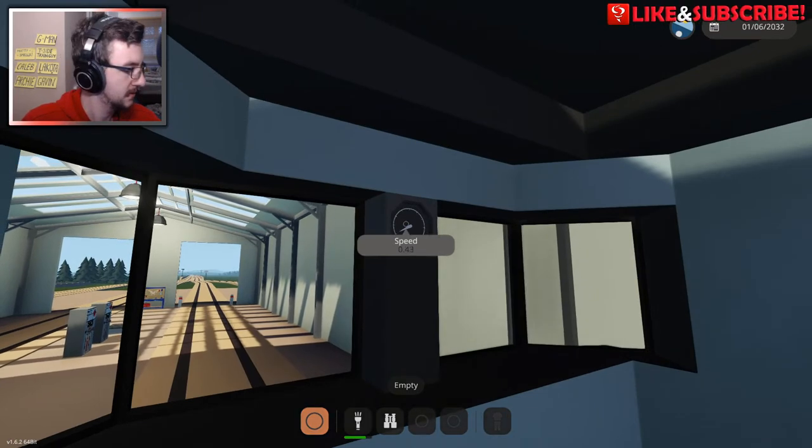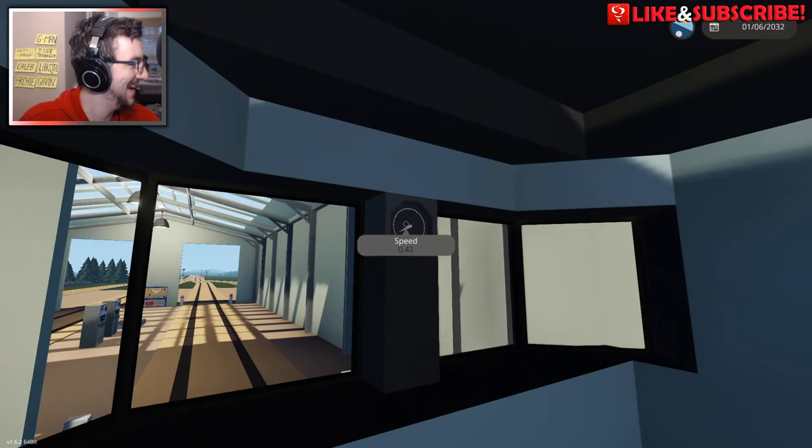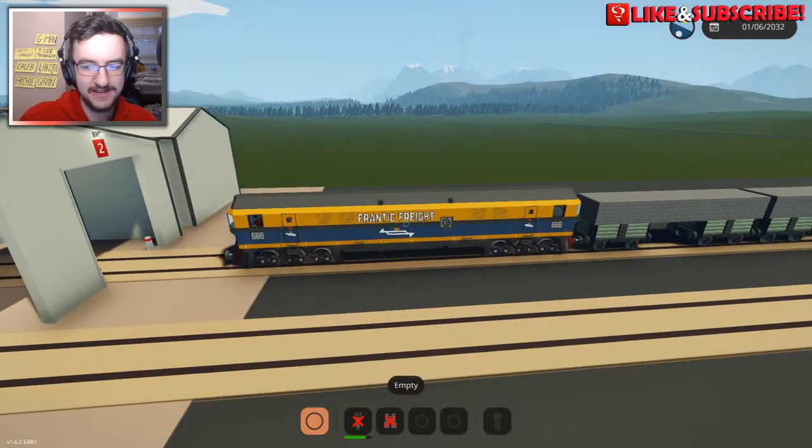Would it be weird if I just ate this whole? Yeah, because it's plastic. Okay. Would it be weird if I ate the contents? Yes. That would be strange.